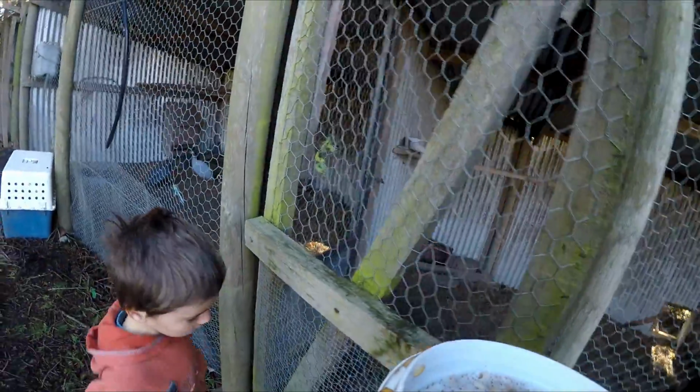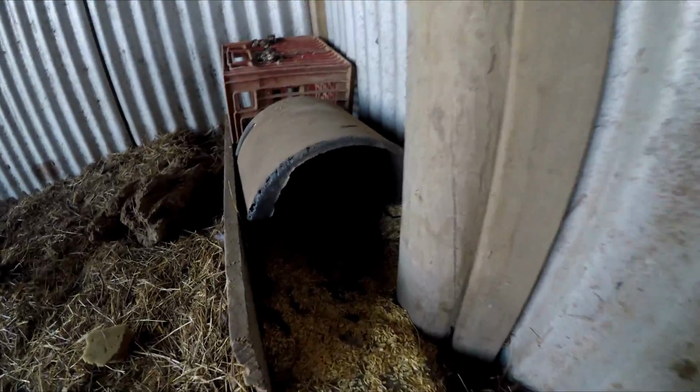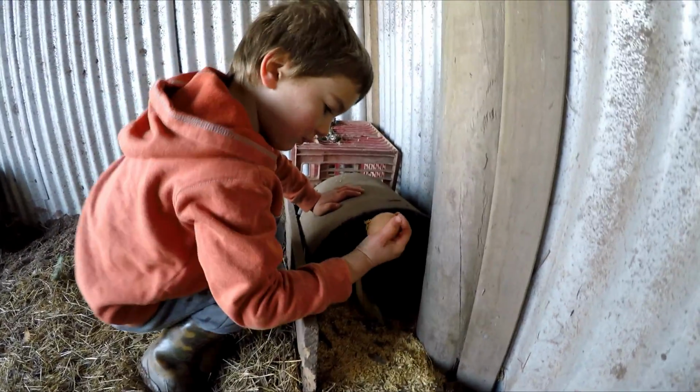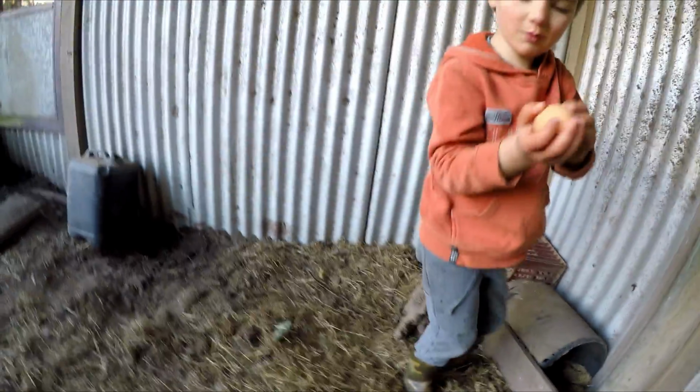No eggs in here. They already laid. They haven't laid. Look, dry. It's kind of white. Egg.